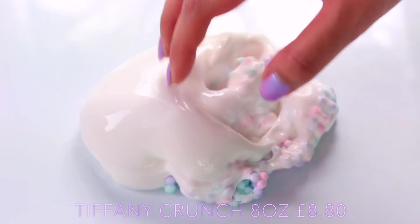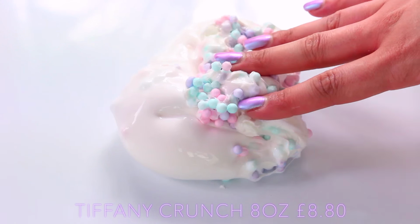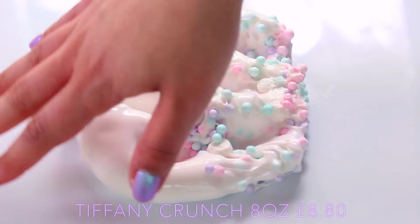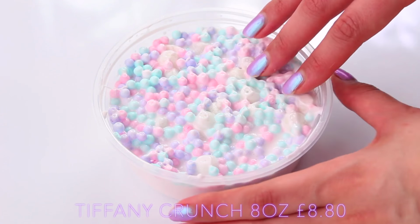Again, this one did melt down, so I had to reactivate it. But as you can see, it's just so worth it. The gloss, the colors, everything about this. And this smelled really fresh. I think kind of like a sweet scent.